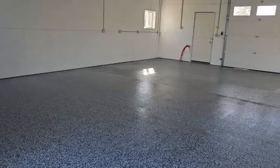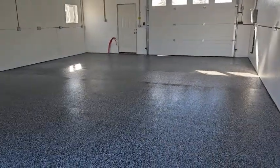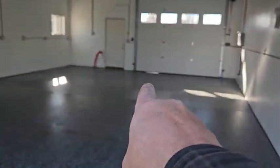October 25th. So today's Saturday. They spent Thursday and Friday epoxying the floor. Looks amazing. I can't wait to walk on it and see what it's like. See how rugged this is. You still see light in that door.